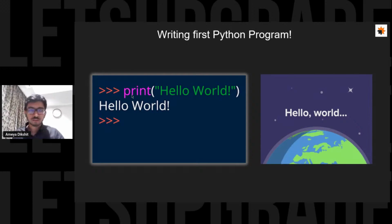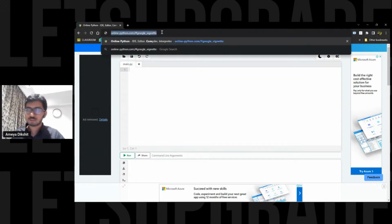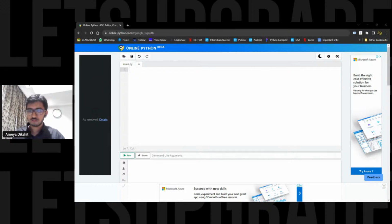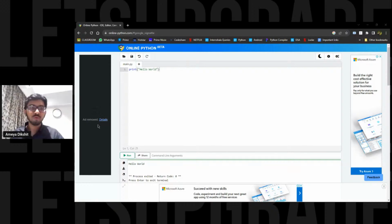So let's code it. For that I will be using a Python compiler. So this is the Python compiler. You guys can use this compiler as well. Just one second. So here I will first write the print keyword, hello world. What I have done here is I have to click on the run button. Now you guys can do the same. Till then we will go on to the further concept.